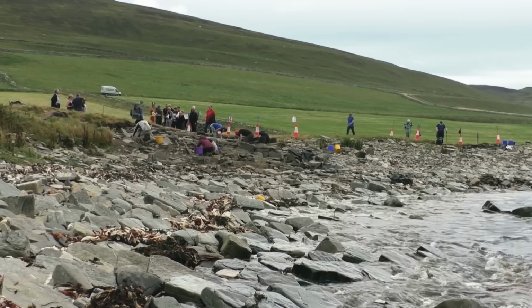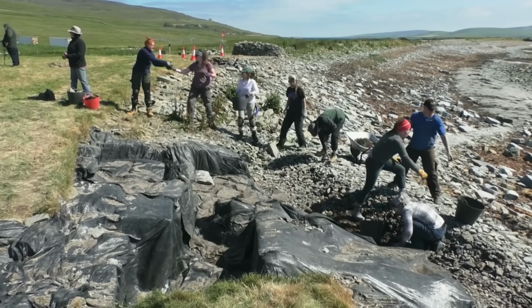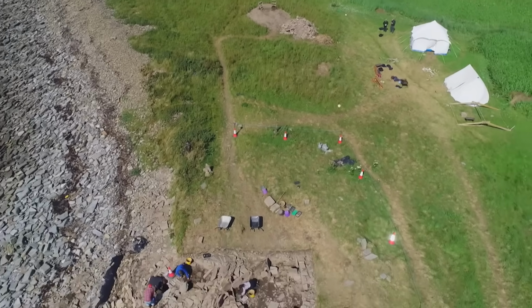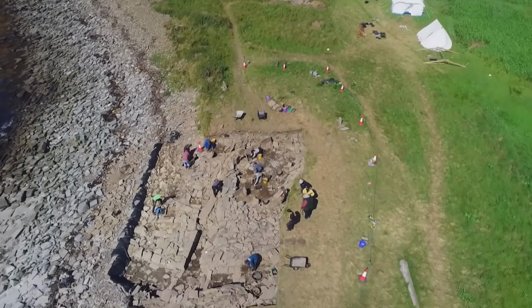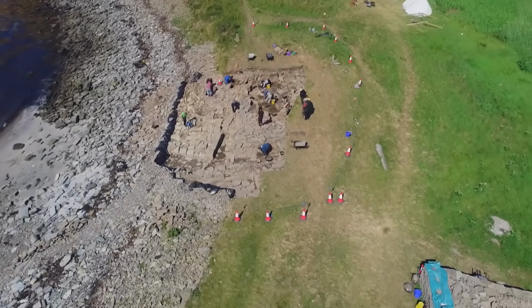It's heartbreaking that we're watching this thing disappear, but it gives us an opportunity to excavate and to pick this apart and to really understand how these were built. This golden opportunity should provide invaluable clues into the monument's construction and use over time, before it is lost to the waves forever.